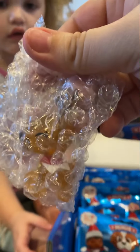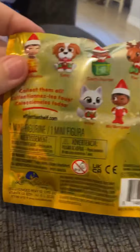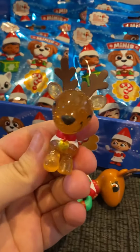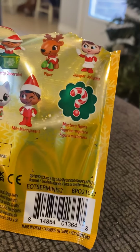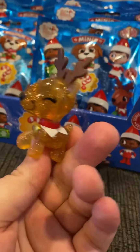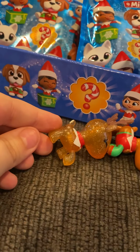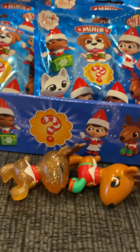sparkly. Let's look inside. Okay, so Bug got the regular reindeer who is named Piper. Very cool. But then Emmy got this reindeer. So we're assuming that that must be who the mystery figurine is. Look at it. It's so sparkly. Look at the difference between the two of these. Yeah. Wait, very cool. Look, dude, he's not on there. That's right, because he's the mystery.